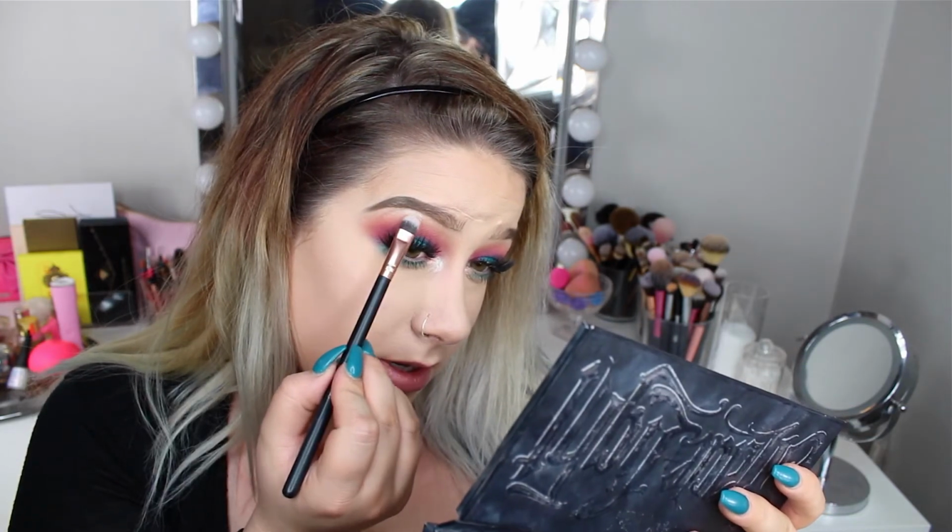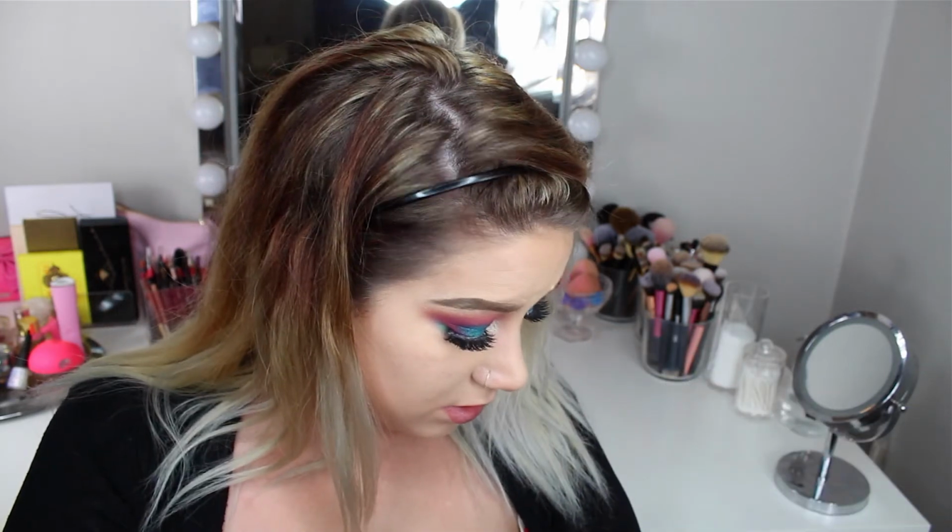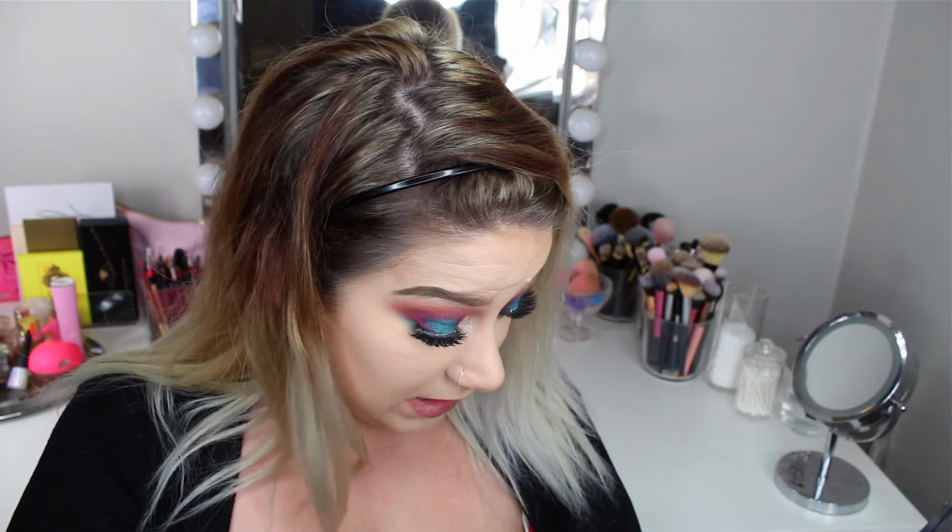I'm gonna take a little bit under my brow. This is a perfect brow color. A perfect brow highlight. So if you are in the market for one from Makeup Geek, then pick this up. It's almost like a staple. It feels like everyone has it.